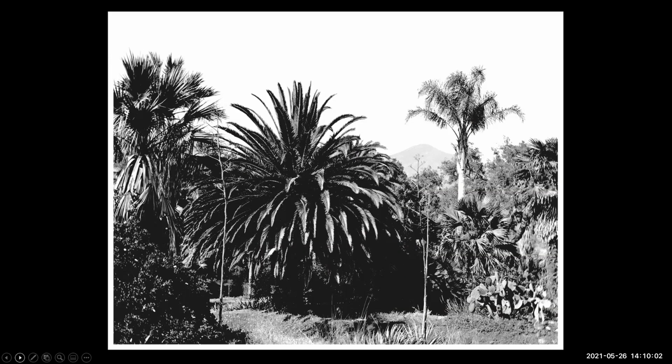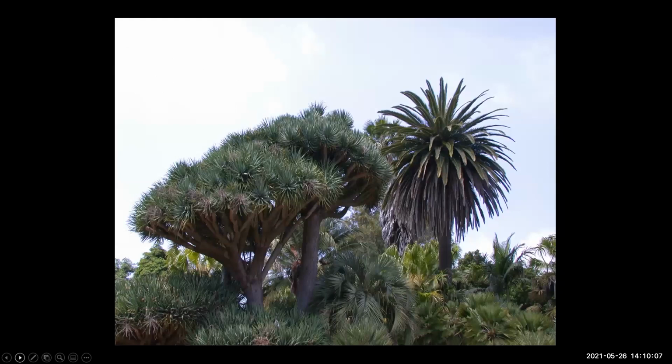Notice this Phoenix canariensis, this Canary Island date palm in the center. There it is nowadays, towering over those Dracaena Draco right there. I apologize, I did not have time to put the plant names on the slides, but I will be rattling off plant names as we go if you have a pencil handy, if you're curious.